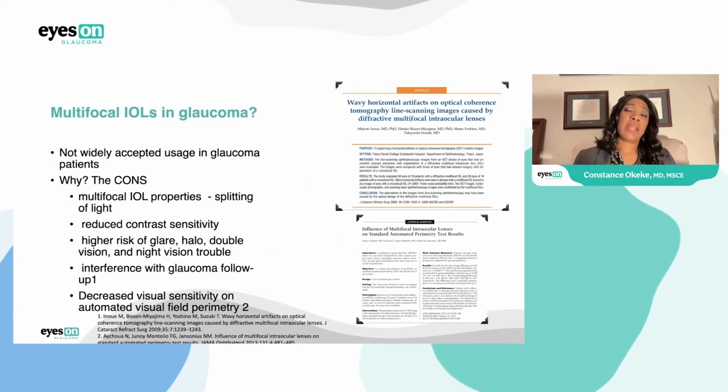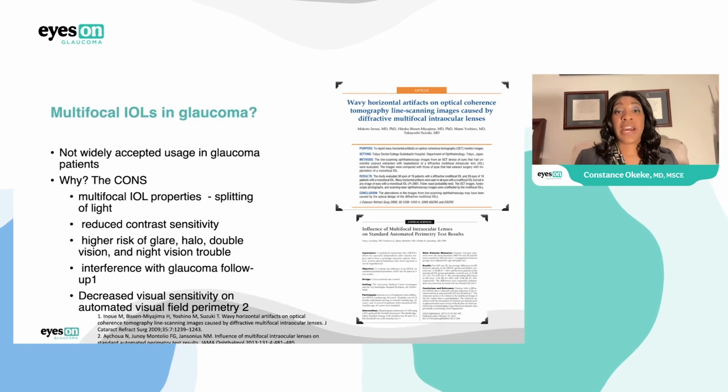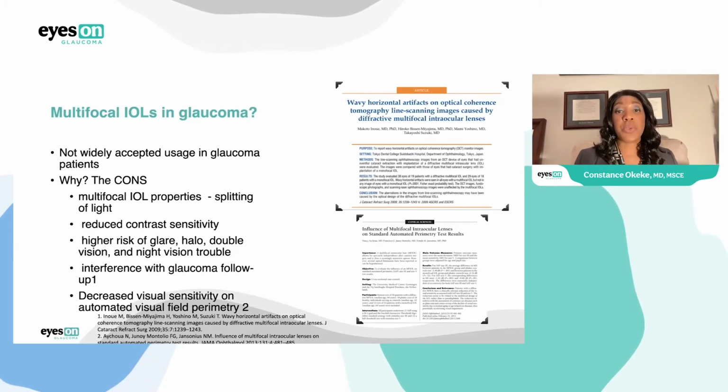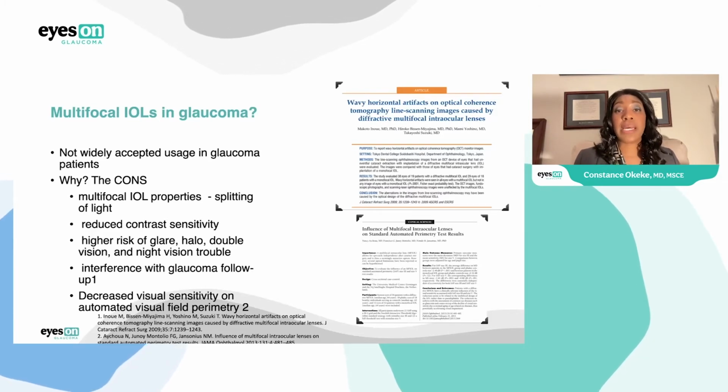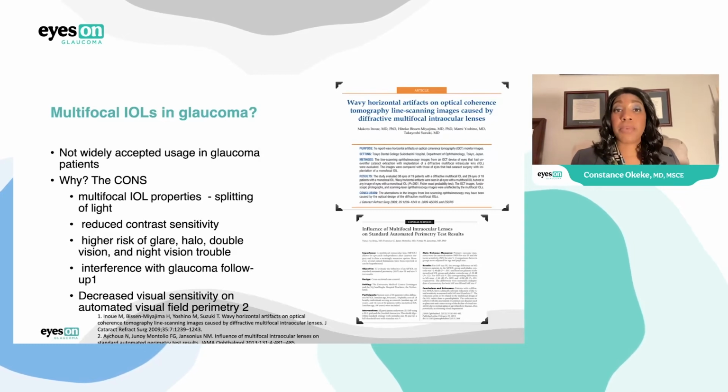Now, those things that I mentioned are of concern, but there are also some other concerns that relate to diagnostic testing for glaucoma. There have been reports about how there can be, with multifocal lenses, artifacts in OCT readings that can affect the quality of those readings as someone is monitoring someone over time to assess their glaucoma. There have also been some papers that have shown that there is a decrease in the contrast and the visual sensitivity of visual fields because of the multifocal lens. And so these are things to also consider for patients who have glaucoma, and reasons why sometimes multifocals might not be the best option in those patients.